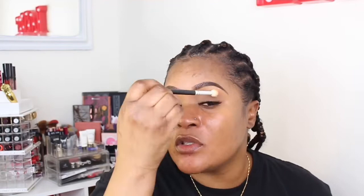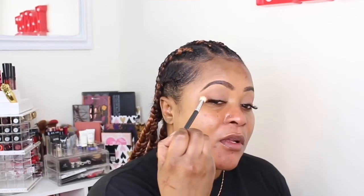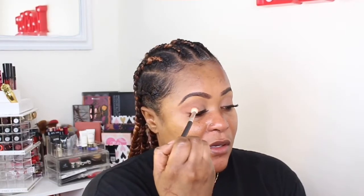I don't want to come too close because I have individual lashes on, so I don't want to come too close to my lashes because then they're kind of hard to clean off, and when I try to clean them off they come off. Then I'm gonna use the Lorac and go in with this reddish brown right here. I don't know the name of this one either, but I'm just gonna put it on the outside here.